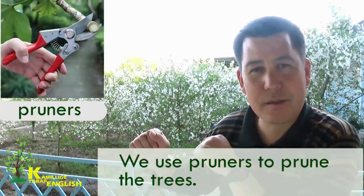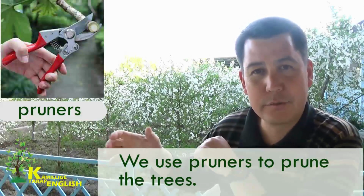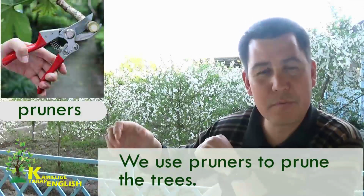Okay. That's a wheelbarrow. And what else? We sometimes need pruners. We sometimes need pruners to prune the trees or trim the trees.